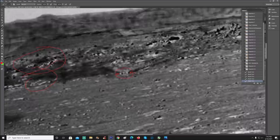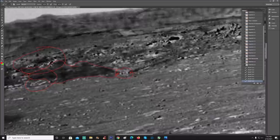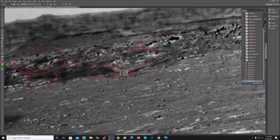Again, look at this blur. Take out most of this right here, and all you see is what looks like flat rocks. And clearly, they are not. Look at this thing right here. No way is that natural. They're right there.